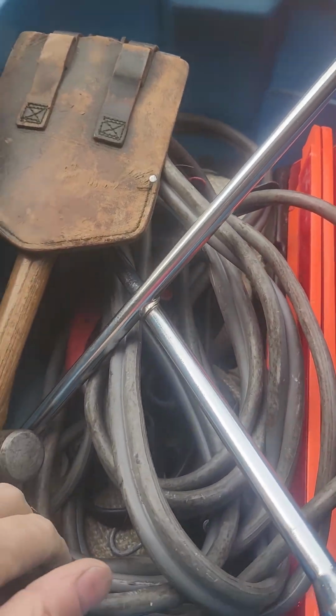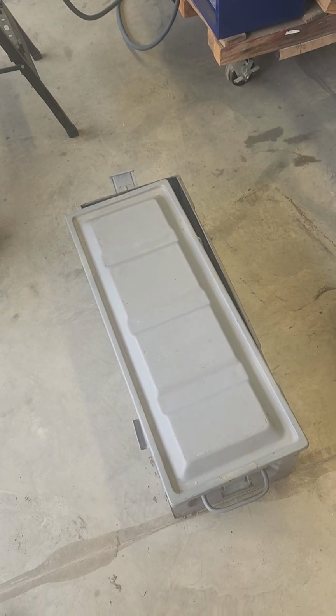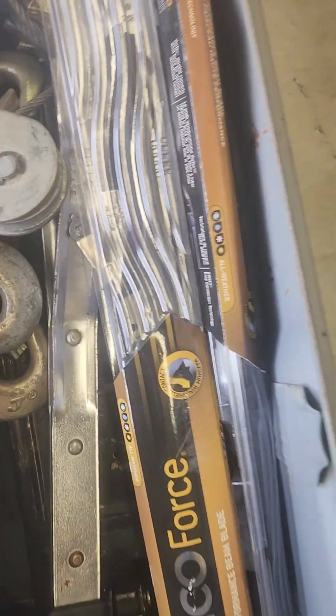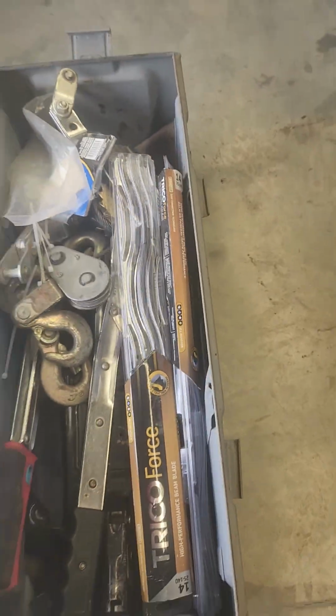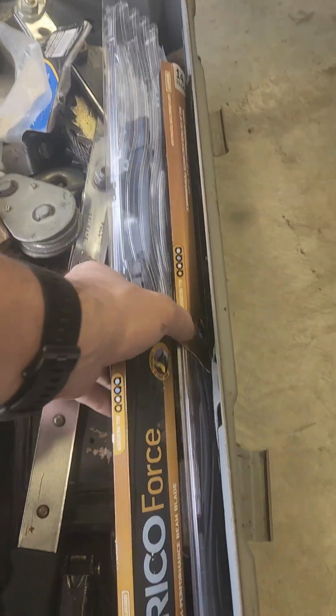So that all stays in the truck. So this last bit, you're going to think I'm nuts, but I can't tell you how many times this has come in so handy. I keep in this fairly large bin an extra set of wipers. These are winter wipers typically.